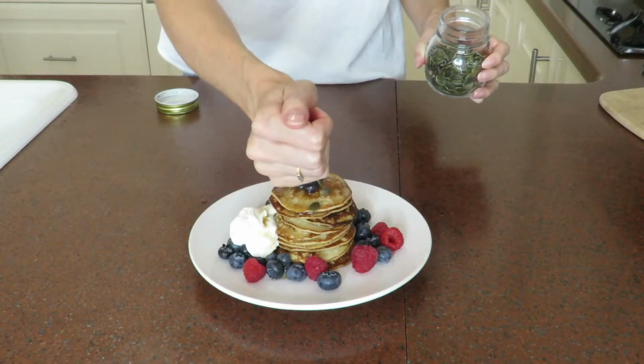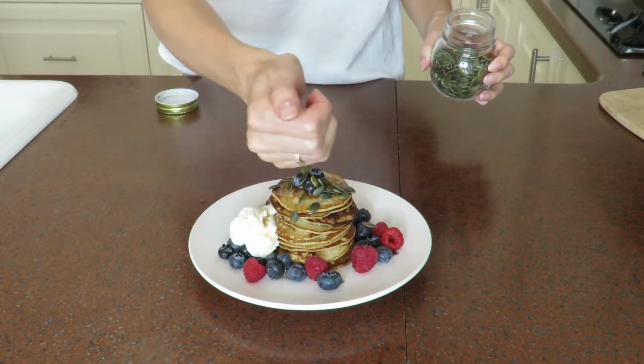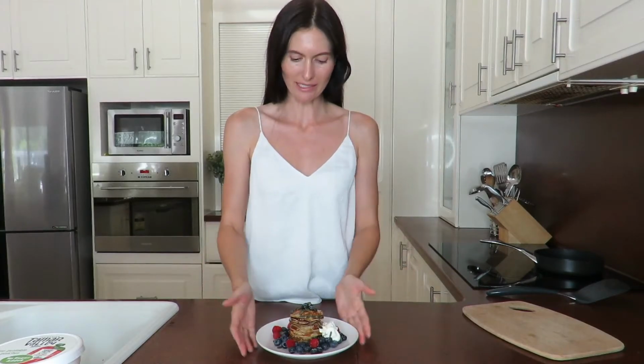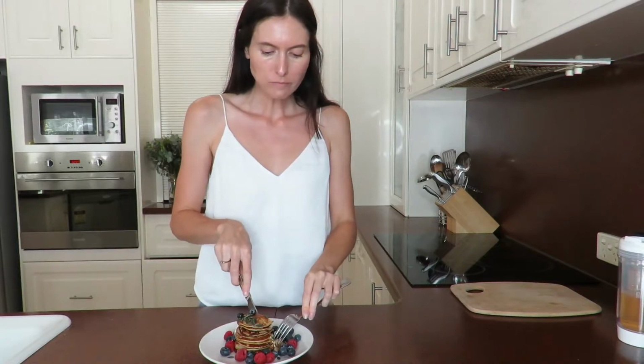And then the last thing I like to put on is some pepitas or some pumpkin seeds, as they're also known. Pepitas are full of minerals, vitamins, and word on the street is I've also heard that they're great for your gut health and they're great at fighting parasites. So I like to add these on for a bit of color, a bit of texture, crunch, and some added nutrition as well. So that is my first healthy breakfast option. Oh, I can't wait to eat it. Check out the size of this blueberry.